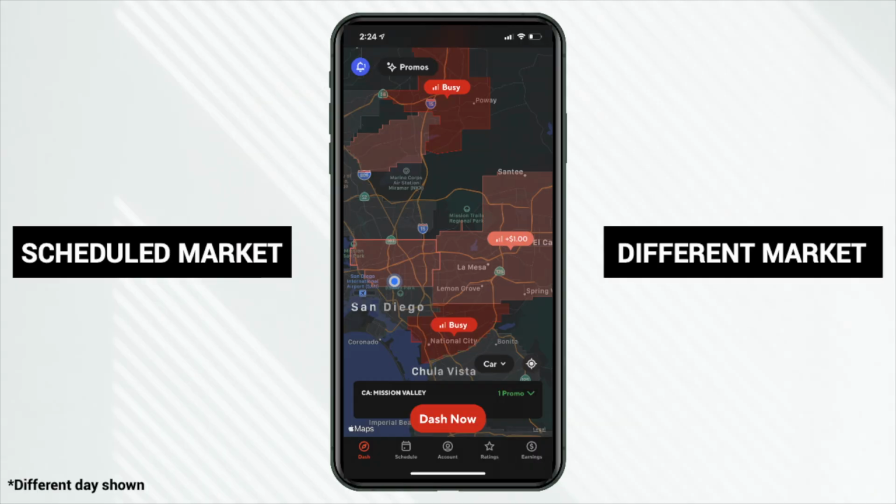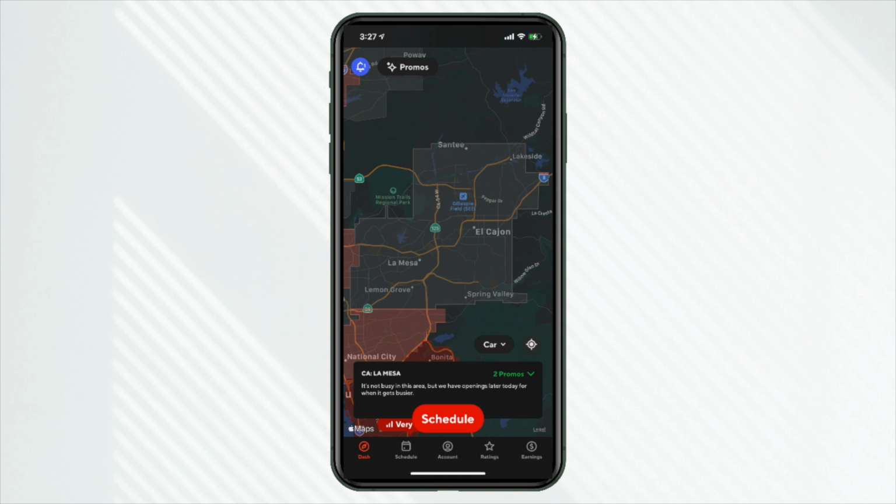In my opinion, it's good, or at least okay if it's taking you to a different marketplace, but it's taking you maybe to the edge of that marketplace, maybe in the middle, but it's not taking you to the absolute opposite side of the marketplace. So this order is bringing me just into the La Mesa marketplace. That's the marketplace that is east of this home base, Mission Valley. Now, if it was taking me to the very eastern tip of that La Mesa marketplace, then I may want to think about it. And why?